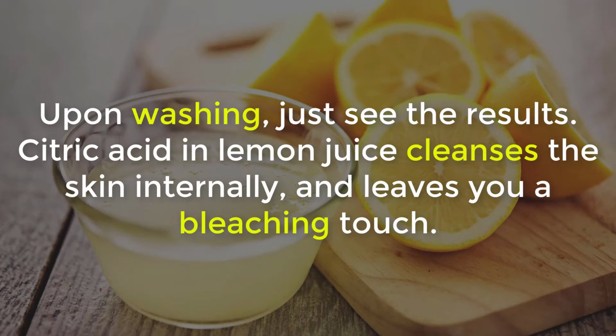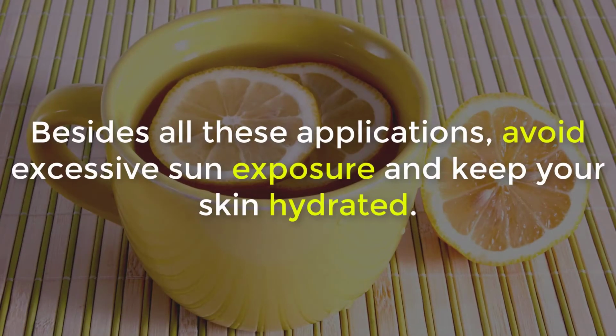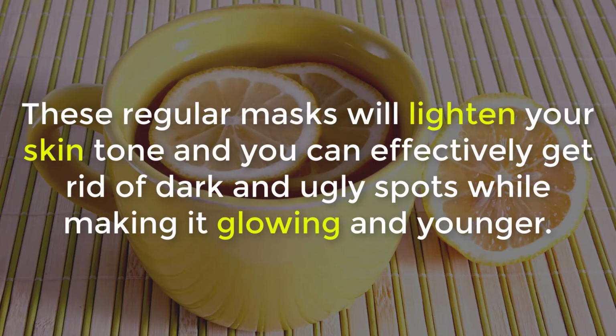Citric acid in lemon juice cleanses the skin internally and leaves you a bleaching touch. Besides all these applications, avoid excessive sun exposure and keep your skin hydrated. These regular masks will lighten your skin tone and you can effectively get rid of dark and ugly spots while making it glowing and younger.